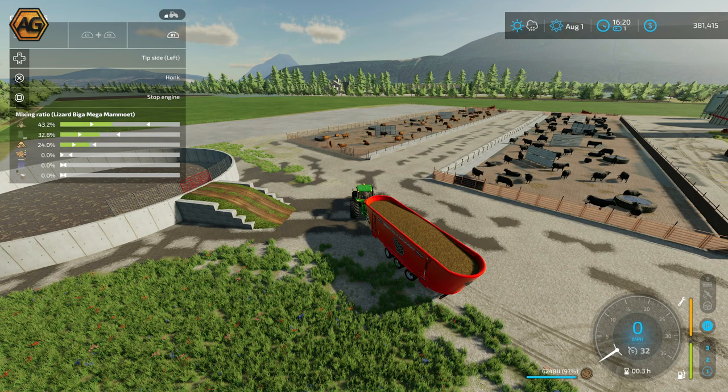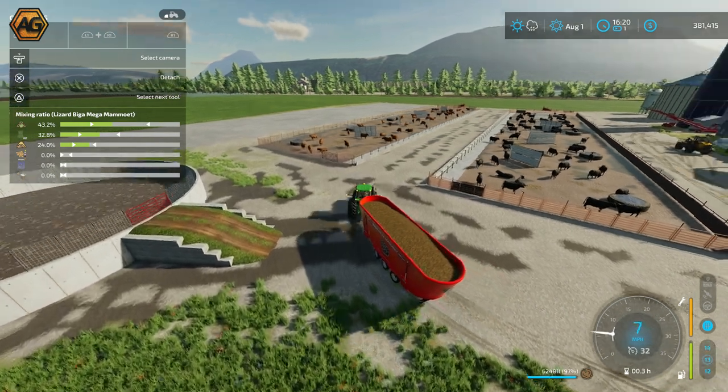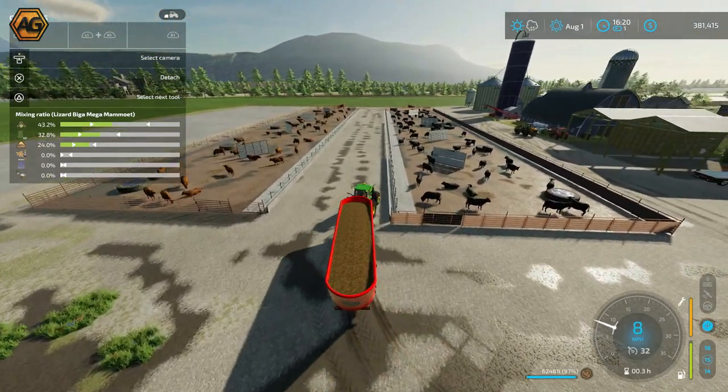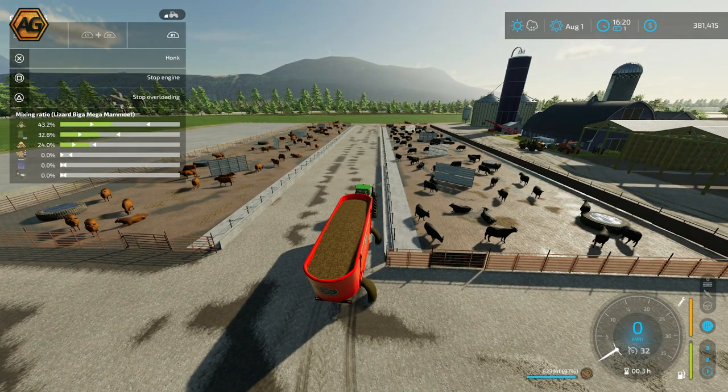There you go. We are on the right side. Flick between left and right. So we'll run down this side here with the Angus, and we will see how we can do with getting these ones fed. So hopefully, here we go, we found a trigger already there, so we'll get that turned on.